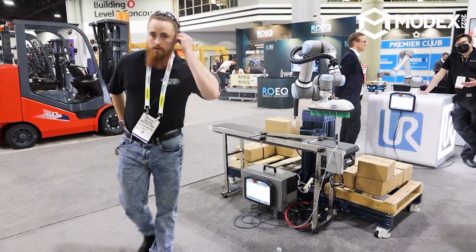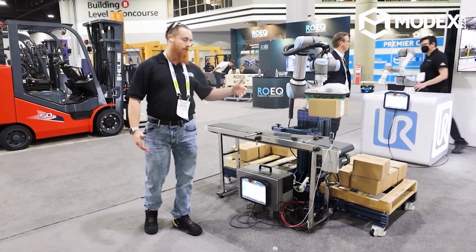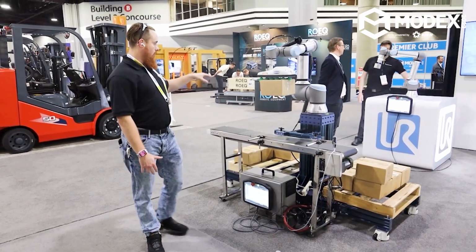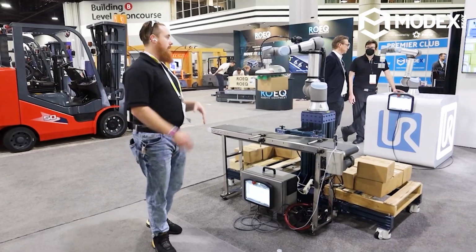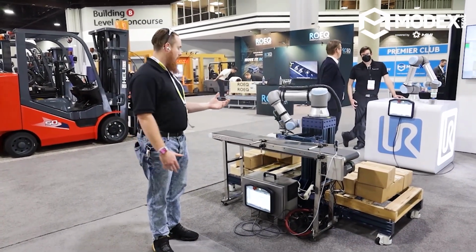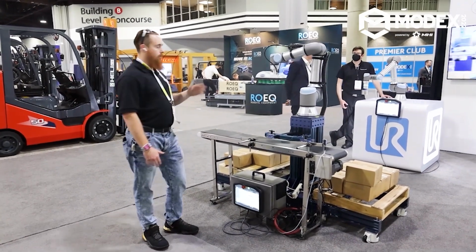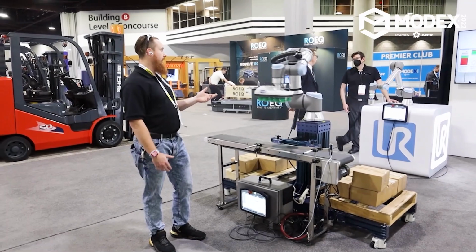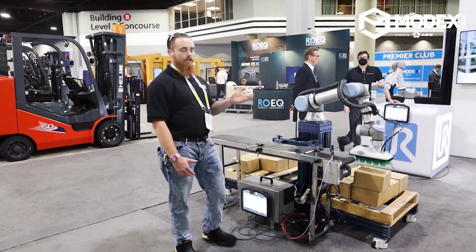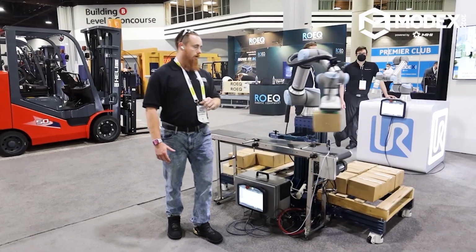All right, so we're over here at the UR booth. Right now, they're basically just doing another palletizing application. UR, their big thing is their collaborative robot. They're kind of killing it in the space of marketing. They're one of the robots that you can work around, so it's collaborative. You can work around these robots. You're able to bump into them, hit them, they can hit you, and there shouldn't be any harm. And you can do just about any type of application with it as long as the payload can be handled.